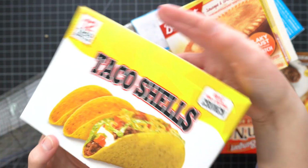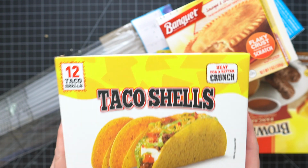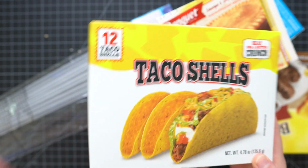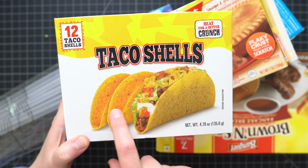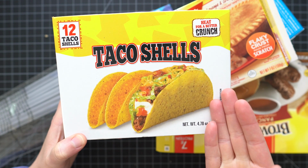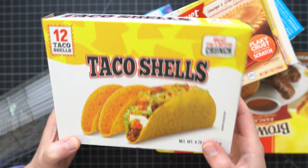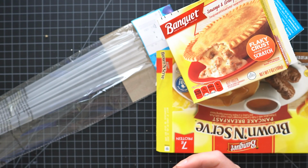Okay, the tacos. This is the one thing that I was a little bit worried about in the store when I was looking around at everything. I was like, am I going to be able to make this work? And then I saw these tacos, and these two were empty. I figured we can put anything in those tacos. As soon as I saw this, I thought, okay, I think I can do this. So I'm really excited for the tacos.